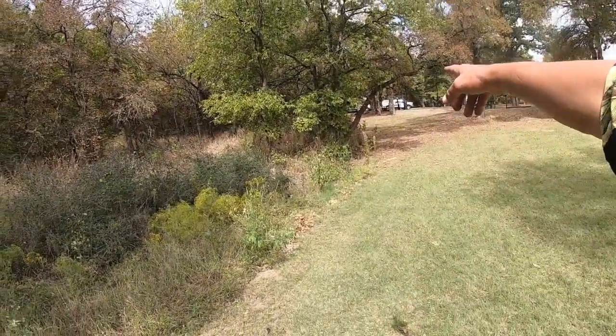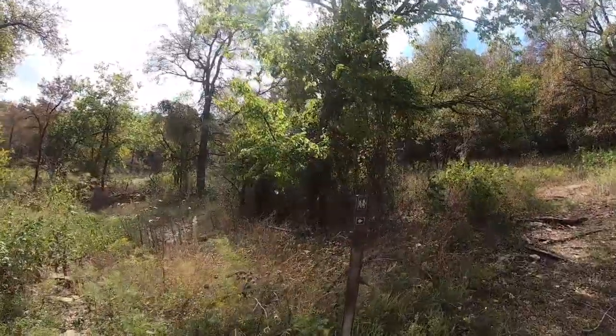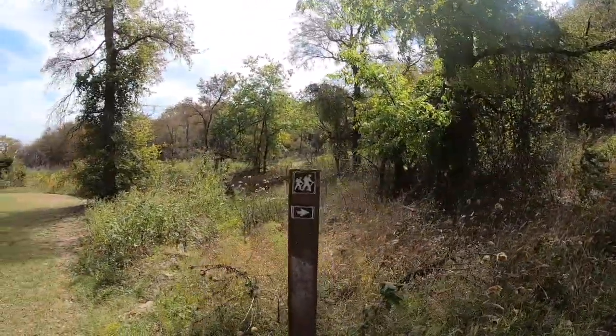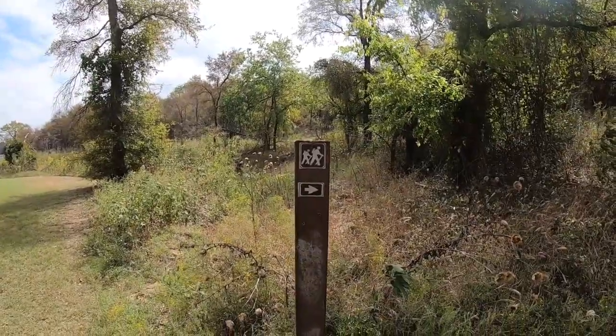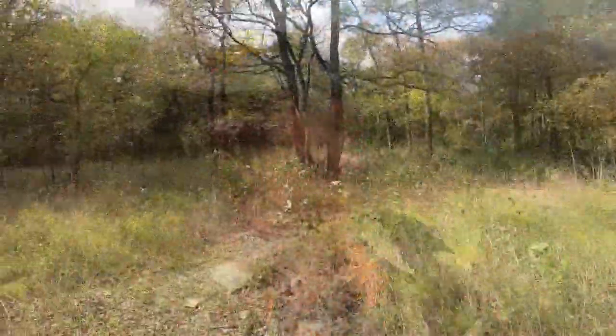Caney Creek Recreation Area. Miss V's right up there. And I noticed this is part of that hiking trail. I'm not gonna go on a hiking trail. I'm looking for a place to put the little boat in the water. Looks like the only option I'm gonna have is over by the boat ramp, but I'm hoping.